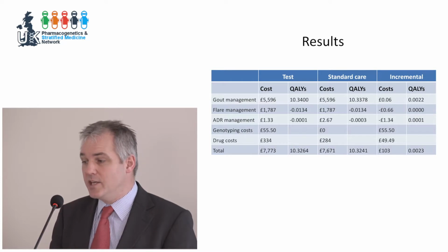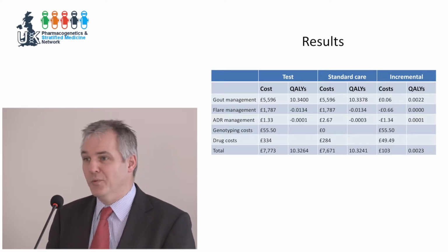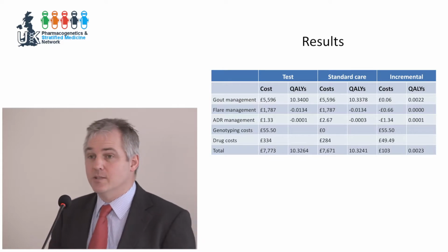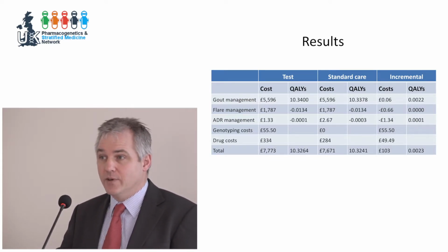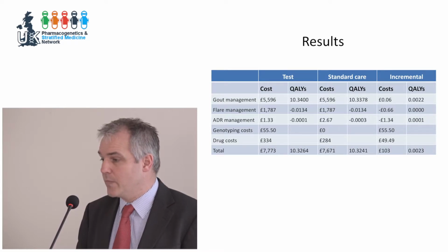In terms of the management of adverse drug reactions, the absolute difference was very low. It's just a pound and a 0.001 QALY. I mean, it's insignificantly small, on the basis that the adverse drug reactions themselves are very rare. If they only occur 1 in 10,000, then on average, you're going to be dividing a relatively high number by 10,000, which results in a very small number, of course.